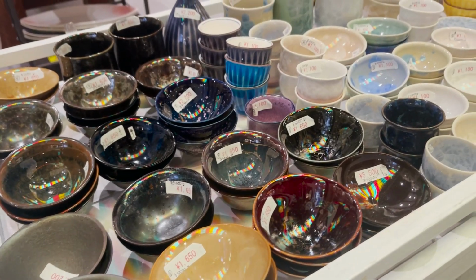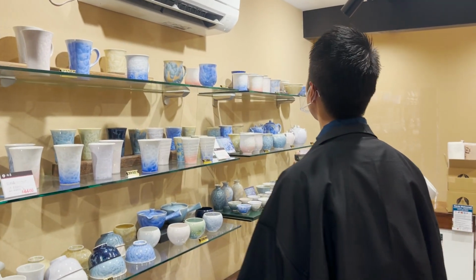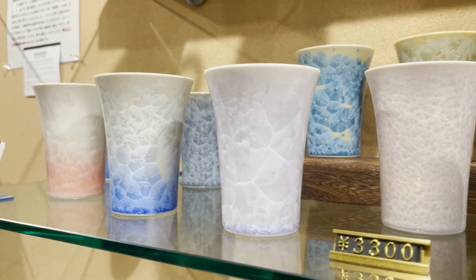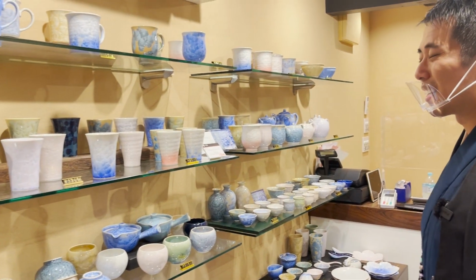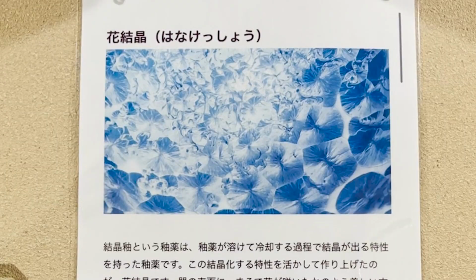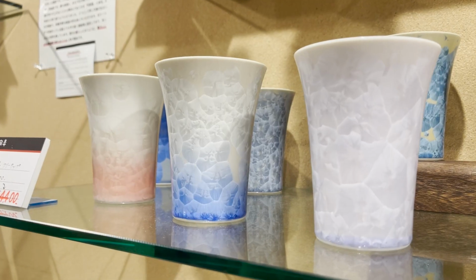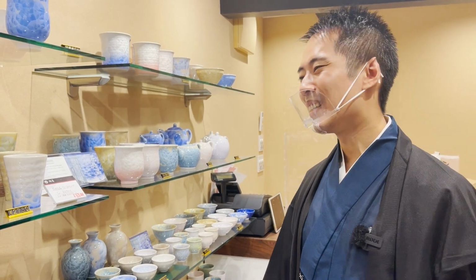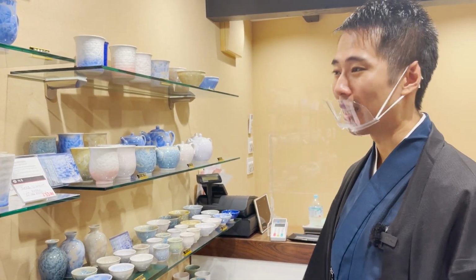Awesome. You see all of these different types of cups. Yeah. Oh, I really, really love the mug cups too they have. Oh, wow, the colors are so vivid. Really, really beautiful. I wonder how they did this. It's probably to represent flowers, but... I think so. These series of products are called hana kesho, flower crystals. These crystals are formed through the process of the glaze melting and cooling. Because it's naturally created, there are never the same patterns. I love those kinds of concepts. Yes! Yeah, you know, you see it a lot in tea ceremonies and such too, of wabi-sabi. You know, something that never comes back, but you let nature do it for you kind of idea.